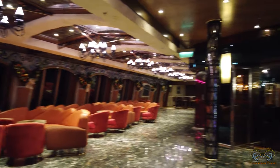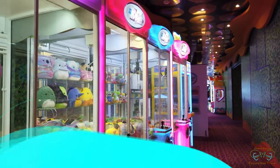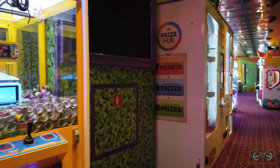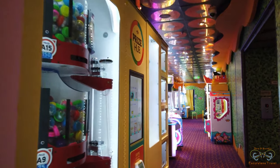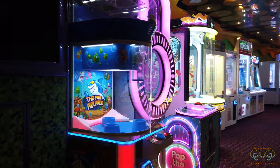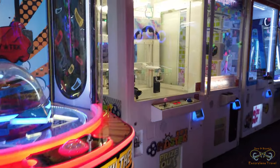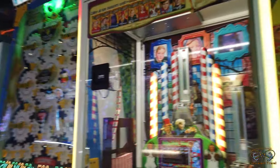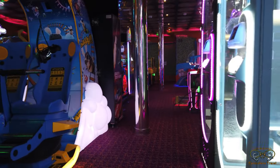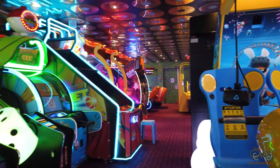Now we're in the video arcade. So basically the casino for kids. I was actually pretty amazed how big the arcade was on this ship. It seems narrow here, but it goes all the way back and off to the right. Like I said, it's pretty decent size.